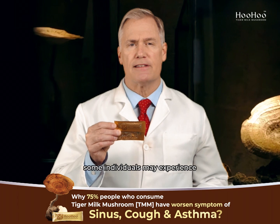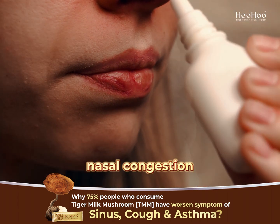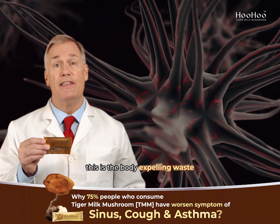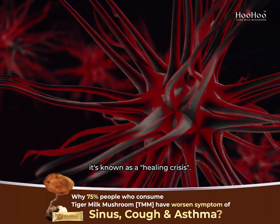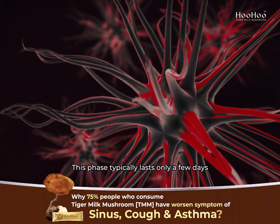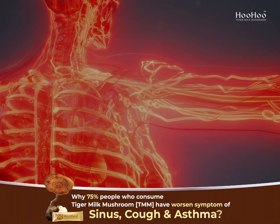In the first month, some individuals may experience an intensification of nasal congestion, phlegm, and skin sensitivity. Don't worry, this is the body expelling waste. In medical terms, it's known as a healing crisis. This phase typically lasts only a few days, after which the body enters a period of adjustment and repair.